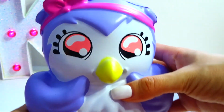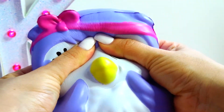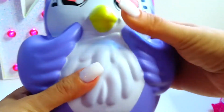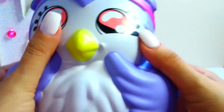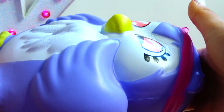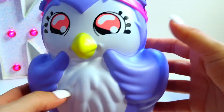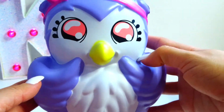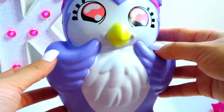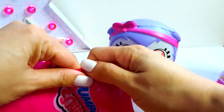She is so cute and she's so big. See, the camera really doesn't do justice as in person. That's what really makes me mad, but she's really big. And as you could see, she's pretty slow, kind of. But she definitely helps with the stress. I love her. Look at her eyes. Very nice detail work. We're gonna put her down right there. So let's open up the next one.